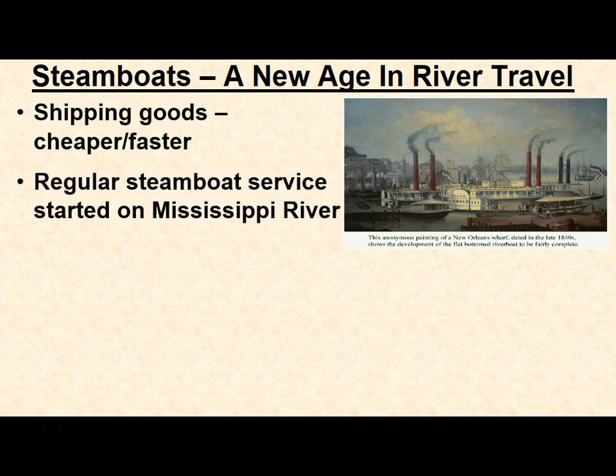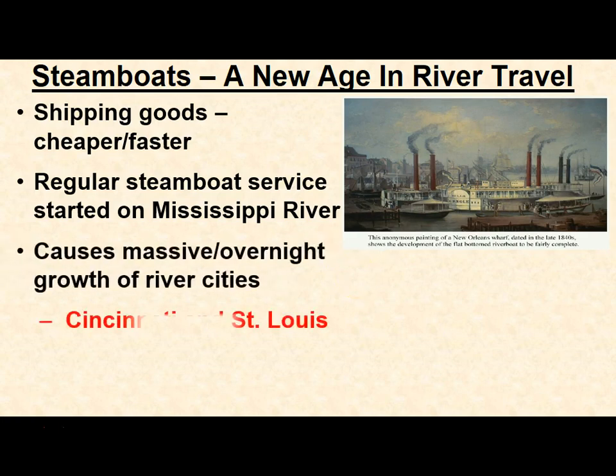Massive amounts of goods are shipped on them. People are put on them, moving them through from places like New Orleans up the Gulf, up the Mississippi River, up the Ohio River. Helps establish many city and river towns like Cincinnati and St.